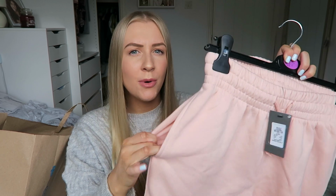Pockets seem to be like the thing that people want, and I'm so glad that these do because I only have one other pair of joggers that have pockets. And even though most of the time I don't actually put things in there, it's just that feeling of, you know, having pockets and knowing that you can put stuff in there if you want to, even though I probably won't. I love the idea of having them anyway.